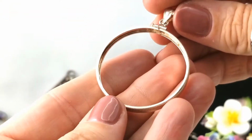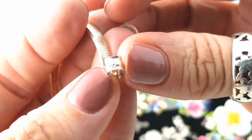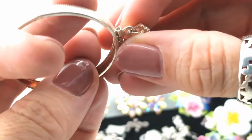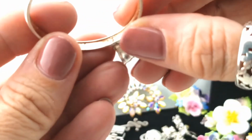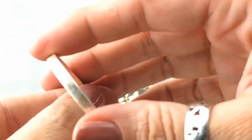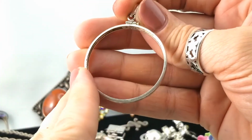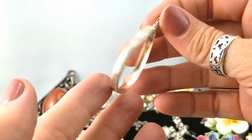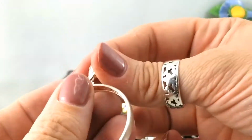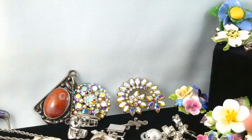This is a bezel for a coin to then wear as a pendant. So there it's marked 925, and there's a tiny little screw right there. And when you undo that screw, it splits apart. And then you can put a coin in there, and when you cinch it back up, sort of like an embroidery hoop, then you can wear it as a piece of jewelry. Or I've seen people use this to then add onto a keychain as well. That's an option. Okay.